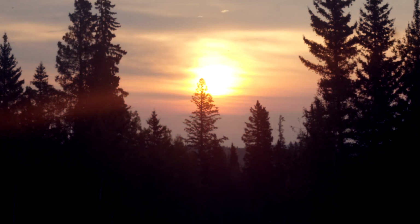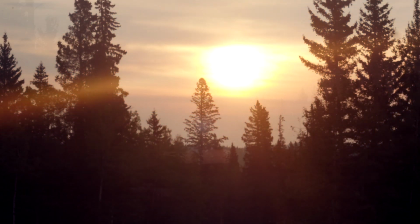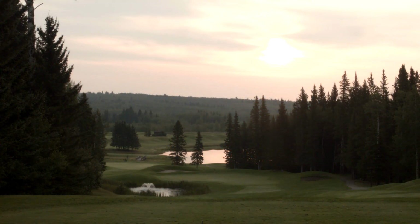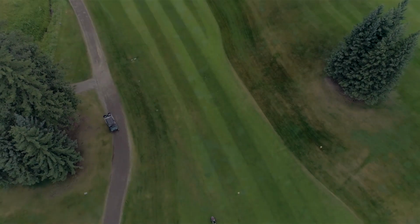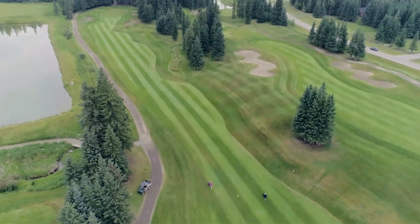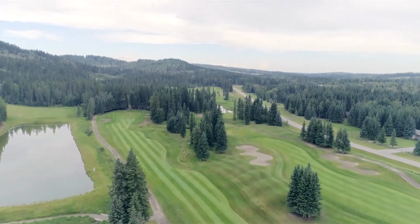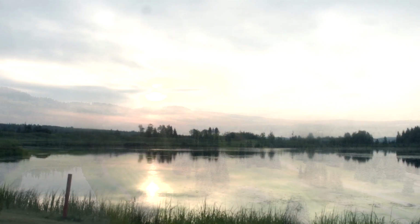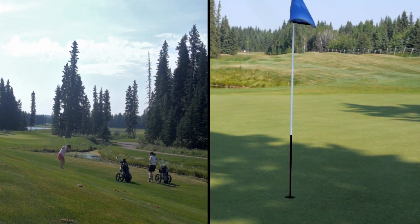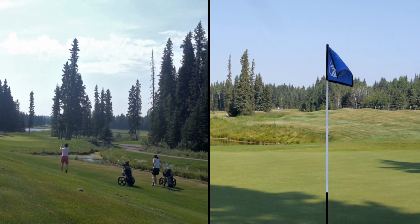Wintergreen Golf Course is truly one of the most breathtaking golf courses you will play in Alberta. It's nestled into the foothills in Bragg Creek. It's a course that has something for everybody. The views are to die for, the beauty of the trees second to none, and the water holes make it that much more enjoyable.